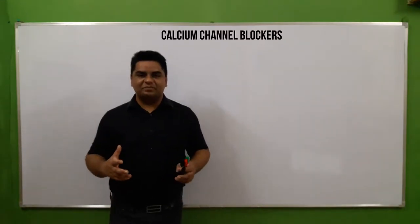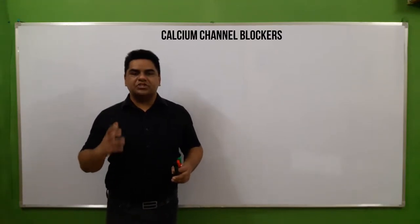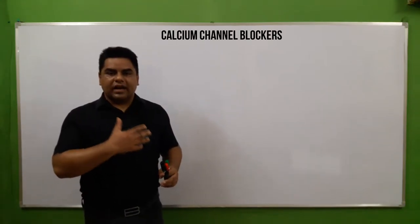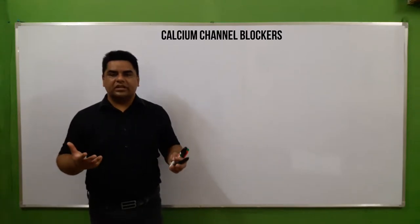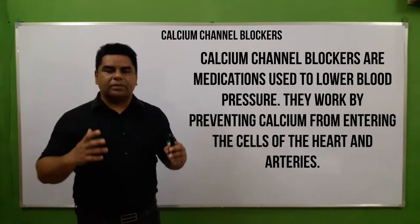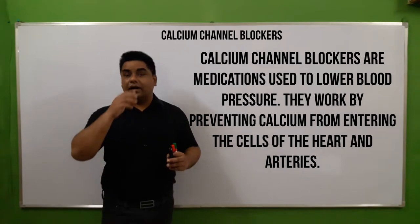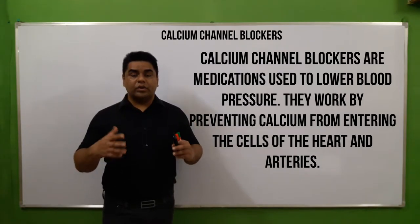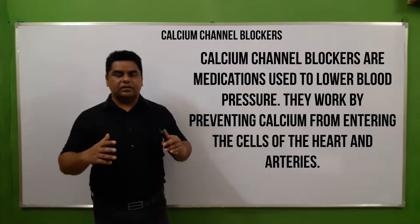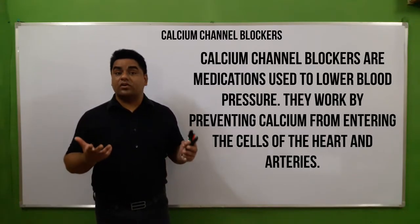So that was a funny part, but let's begin our discussion with calcium channel blockers. As you can see on my right side, its definition includes: these are the medications that are used to lower the blood pressure. If somebody has high BP, hypertension, and due to any reason the BP is higher than normal and sustained, persistently high, calcium channel blockers are the drug of choice.